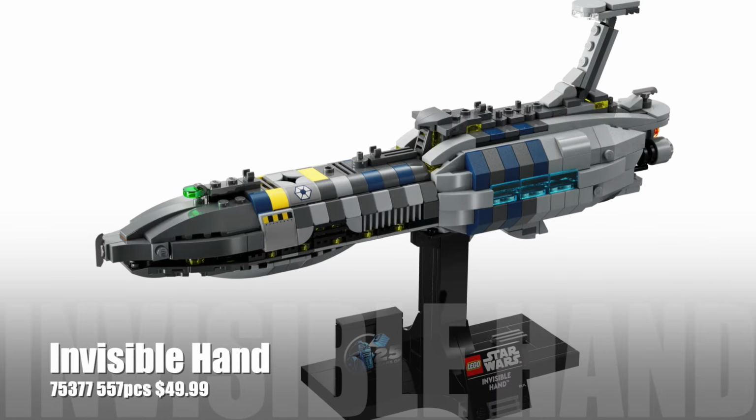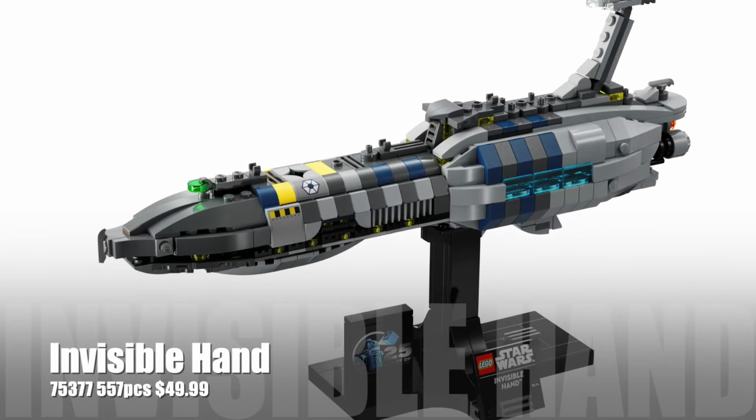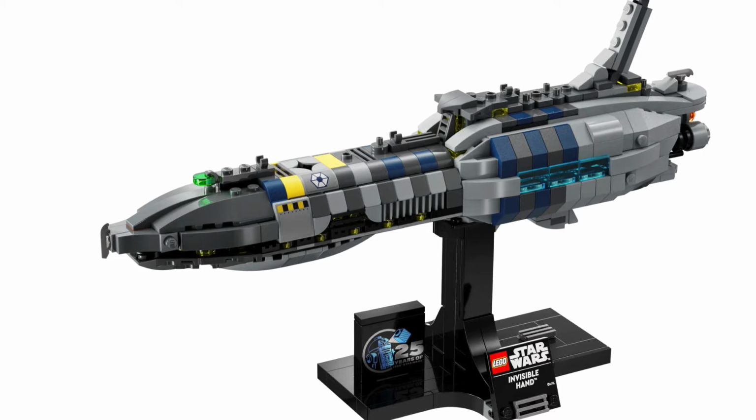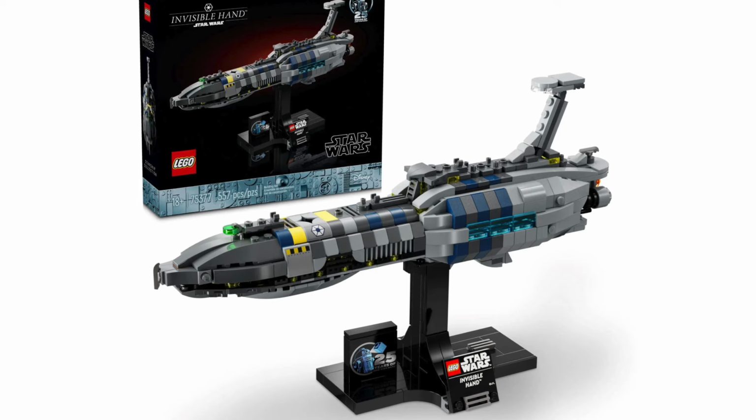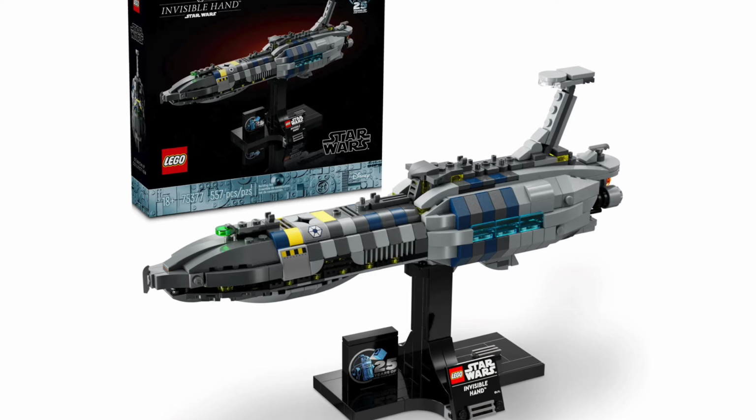I guess the prequels do get some love in here too. The Malevolence ship right here. This one is the Separatist ship from Revenge of the Sith. And I like this one too. It can break in half like it did in the movie.